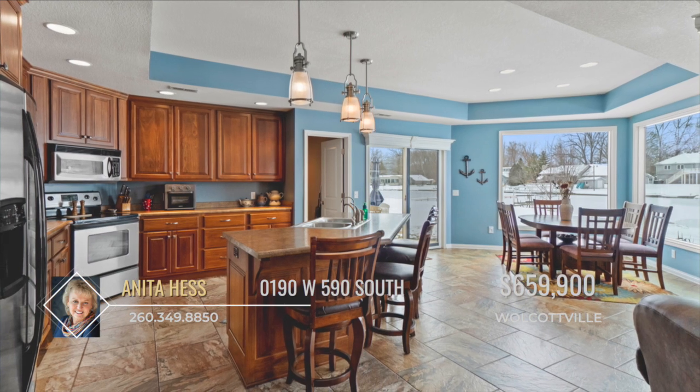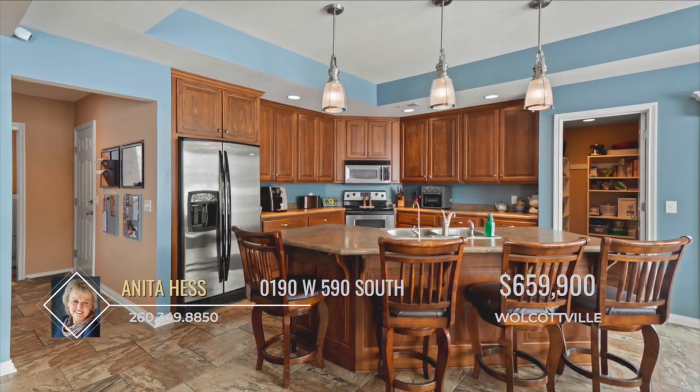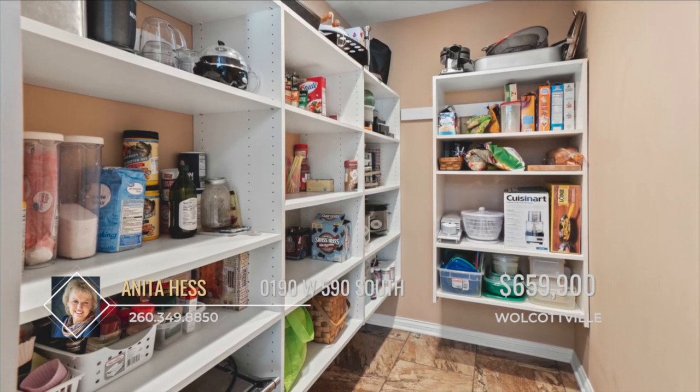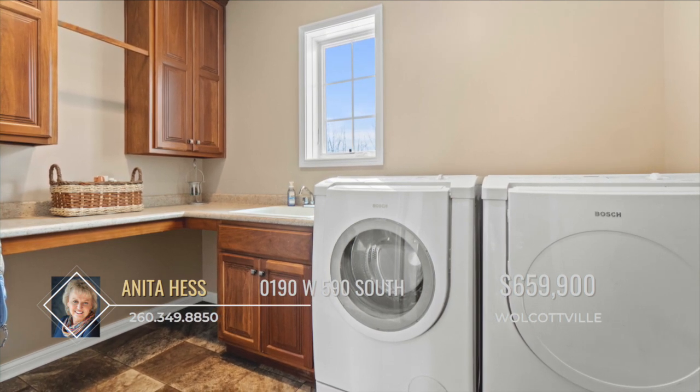The kitchen will satisfy your culinary delight with stunning custom cabinetry, an island bar with double sinks, and a walk-in pantry, offering plenty of space to let your inner chef run free. Completing the main level, you'll find the laundry room and bedroom suite.